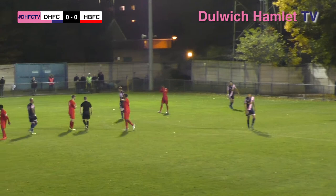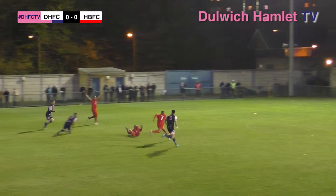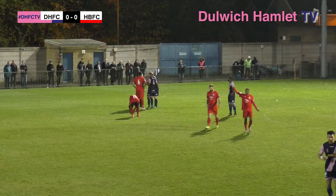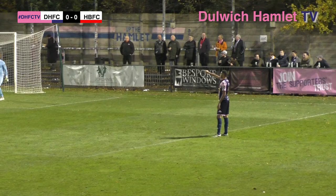A huge moment there. If he'd scored, the referee has got some sorting out to do. In the build-up, there was a foul. Yellow card, I'm sure, is going to be shown here. Weatherstone is getting a yellow card.